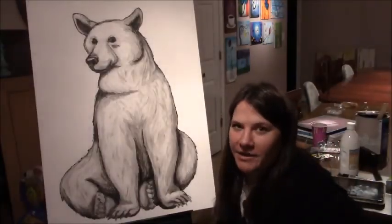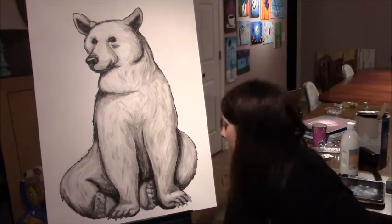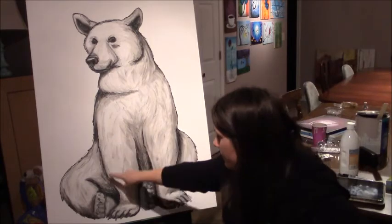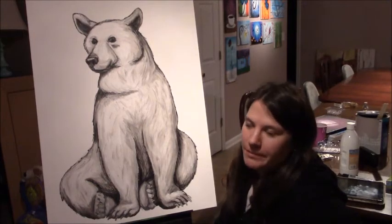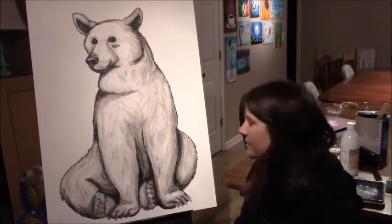Alright, so apparently the camera died, and I have no idea when that happened, but here we are so far. I'm just going to add some shading under him, and I'm going to go back with the paint marker and crisp up some of these lines, and that'll be it for this painting. Oh, and then I've got to seal it too, but that doesn't change the look of it at all. It's just a clear coat. So we're almost done here.